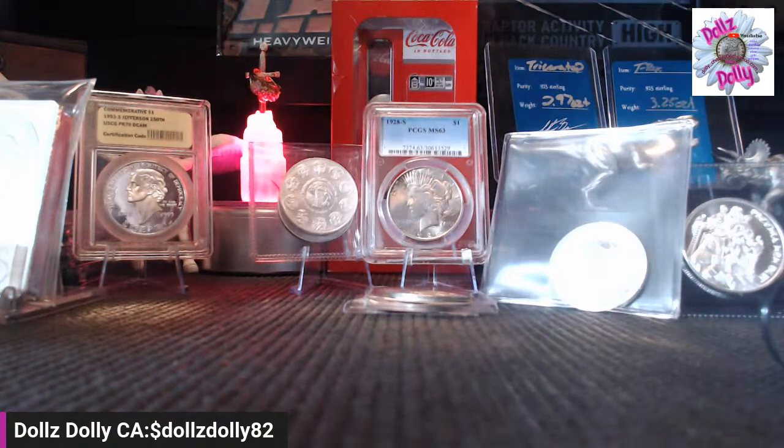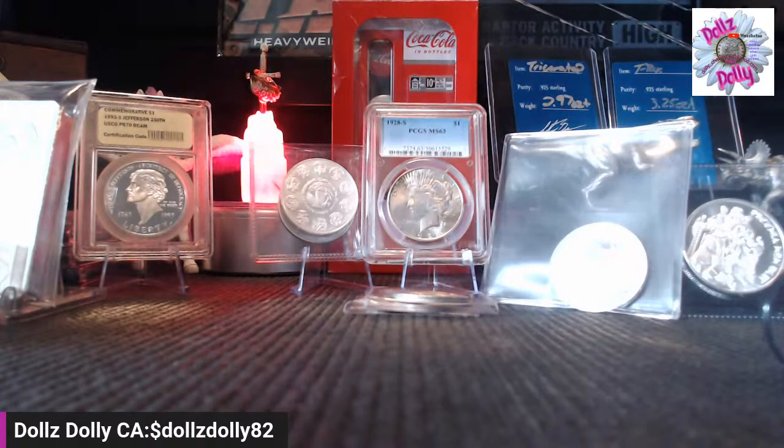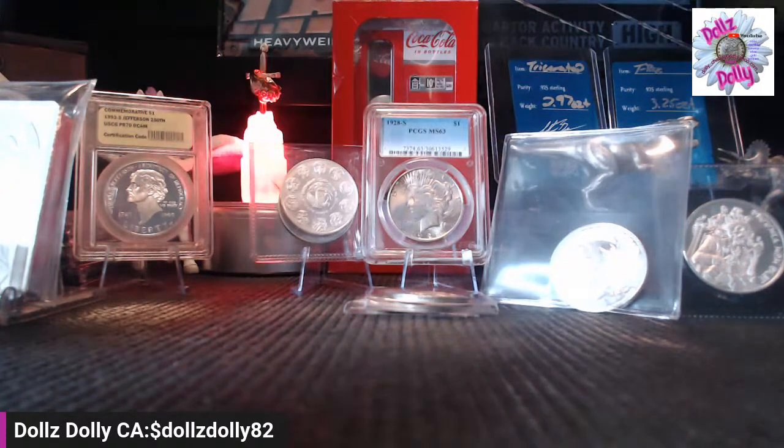I'm going a little bit earlier than I usually do. But anyway, 1892 micro O is a highly sought after piece. Even in poor condition, it can go for $3,750. That's a lot.